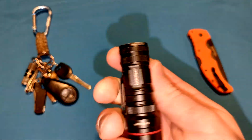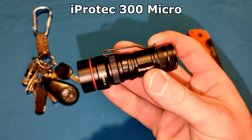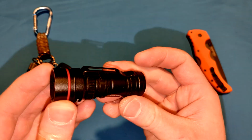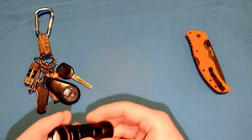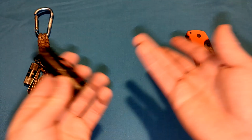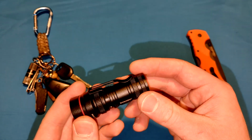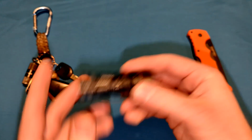But because this iProtec is so cheap, I think these are like, again, like 14 bucks or so. Dirt cheap, and it's a great light. I just have it clipped to my pocket just like that with the little pocket clip right there on the left next to the keys. But sometimes it gets a little annoying because when I pull the keys out, I accidentally slide the flashlight out and then it falls somewhere. I haven't figured out a better way to carry it yet. Maybe I'll just put it next to where my knife is or something. I don't know, but I don't always carry this.